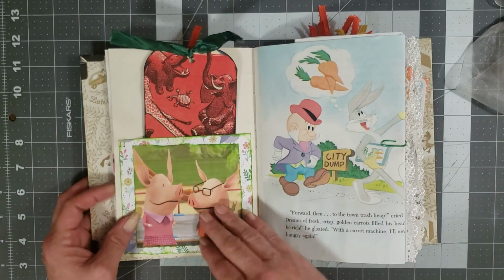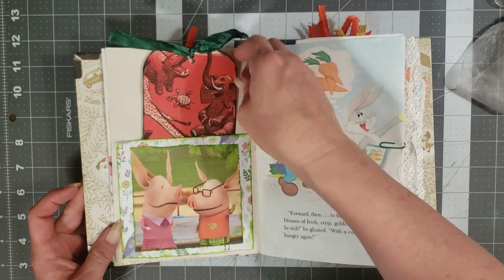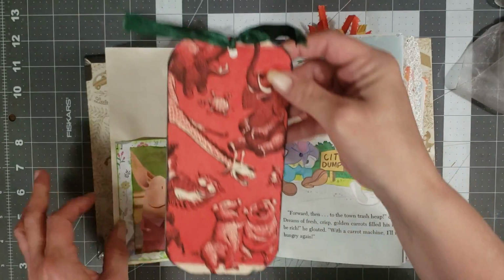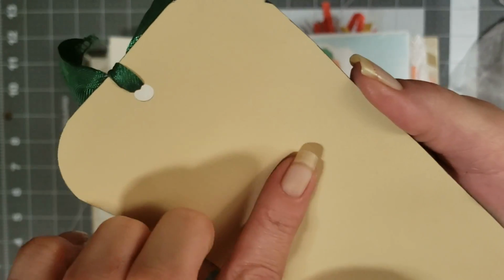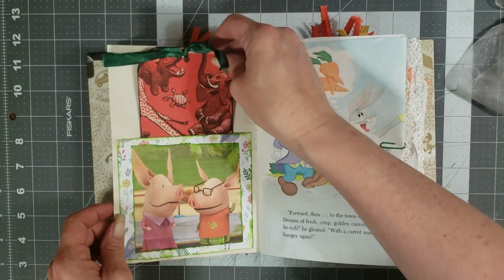Sorry, guys. Super cute little page here, or pocket here, with a children's book page picture embellishing it. And then check out this large size tag. It's not coffee dyed. Well, it might be coffee dyed, but I think that's just the color of it, but it's kind of got a texture to it. Super cute. My daughter would love that because she loves giraffes.